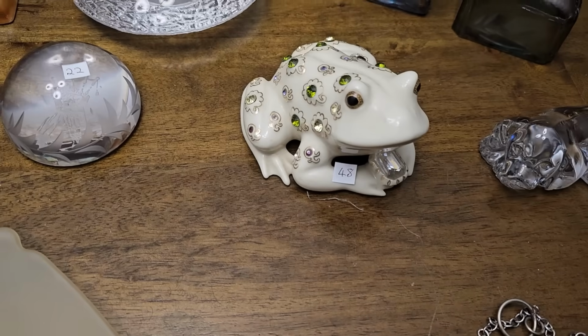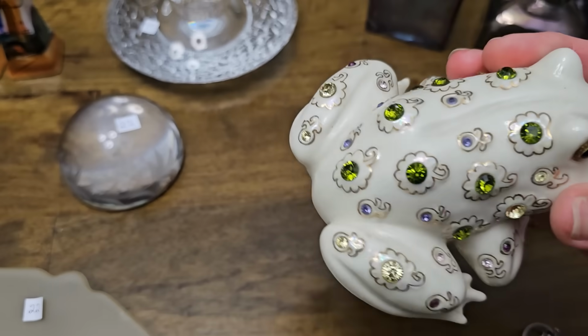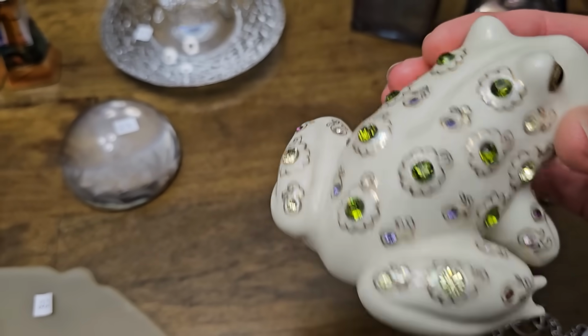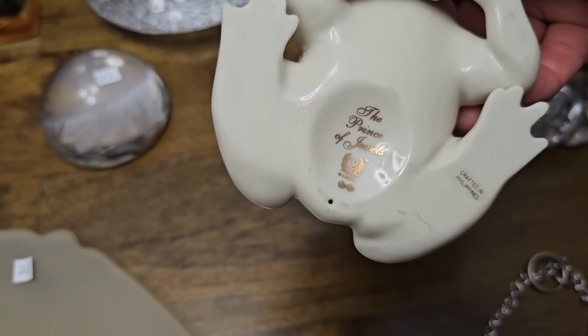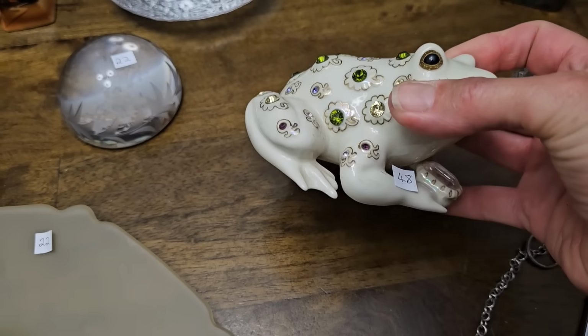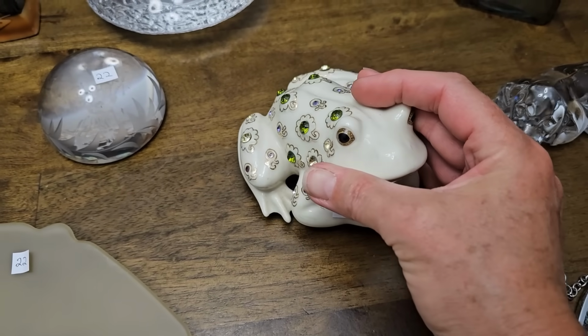This frog prince is Lenox. Its detail is amazing. Lots of beautiful crystals and a hand-painted gold on him. There's the mark on the bottom, the Prince of Jewels. This guy is quite hard to find, actually. Lovely piece. I am asking $48.